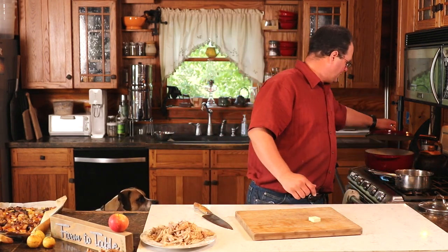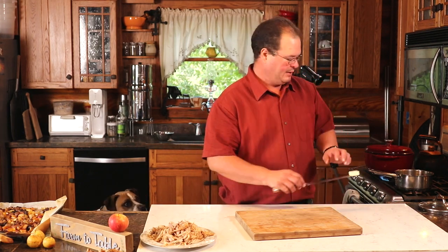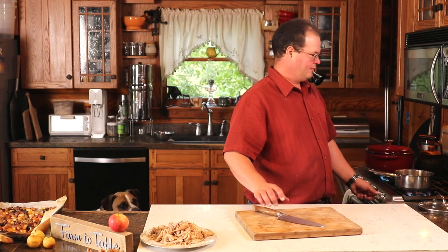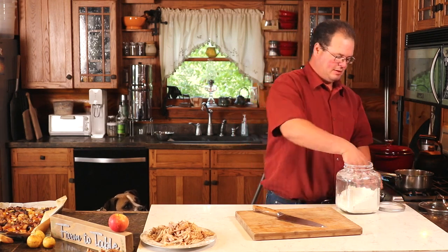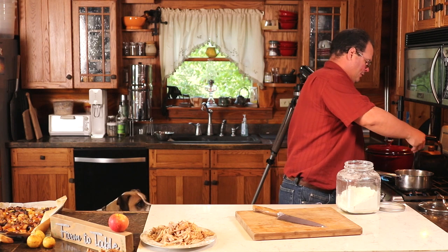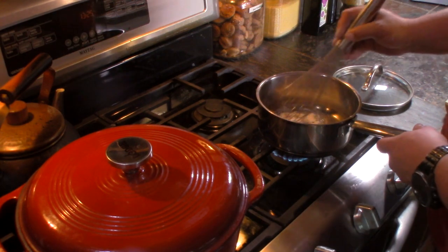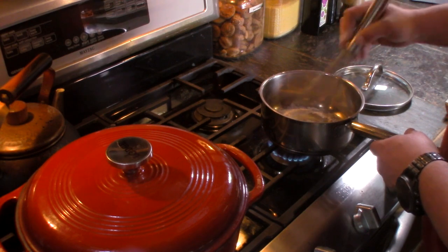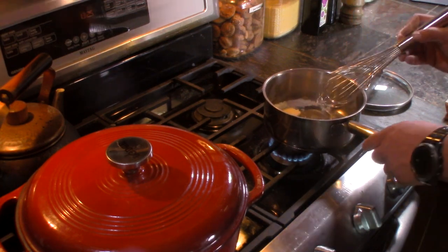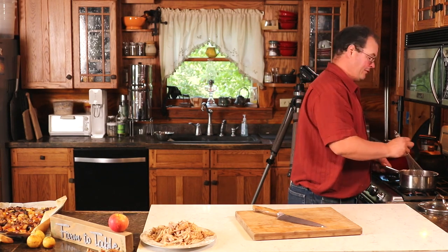Now I've removed the fat from our stock and I'm beginning to reheat it in a large Dutch oven. I'm going to make a quick roux. So about a tablespoon of butter for low heat, about 2 tablespoons of flour. So this will make more roux than I think we need, but better to have it and not need it than to need it and not have it.